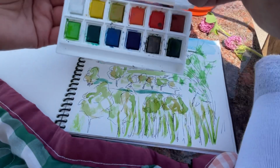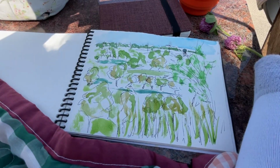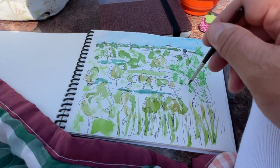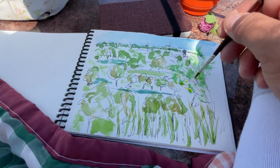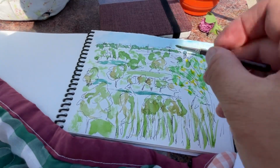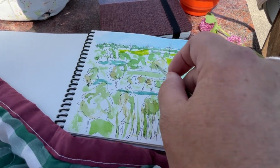I realize this looks more like an impressionist painting. That's how it goes sometimes. I have some yellow for the brighter side of this tree. You can do that. Trees.